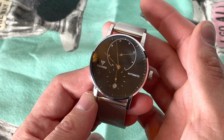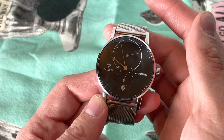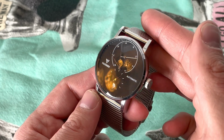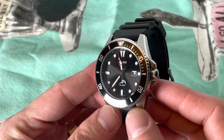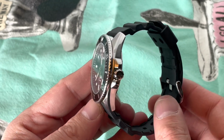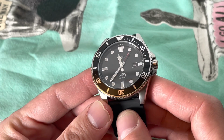From Cadison comes a homage to the Nomos Lambda, I believe. A very cool Bauhausy piece. This one is going to get a review mostly because I feel like you're not a reviewer until you have reviewed the Duro. The best budget dive watch on the planet.